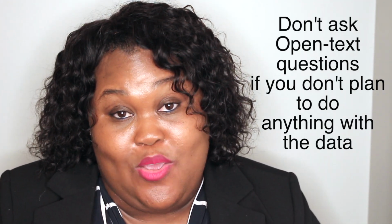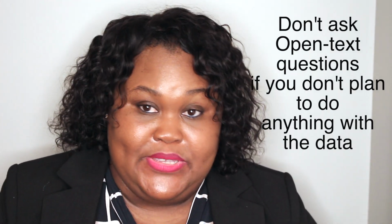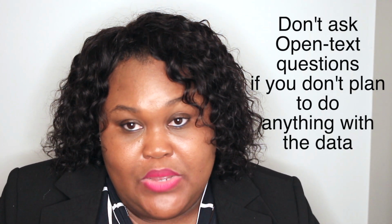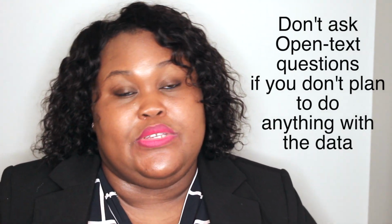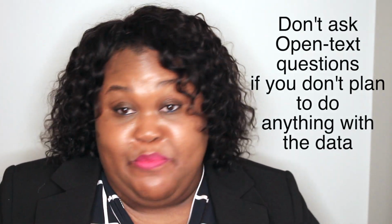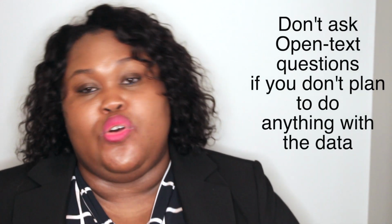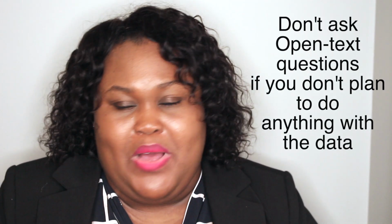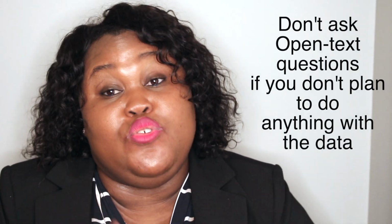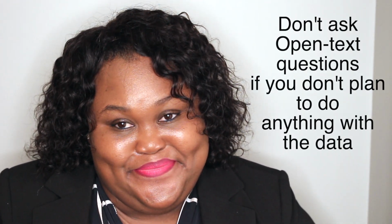However, with this caveat, if you have no intention to do anything with the open text questions, don't ask it, because the energy that it takes for somebody to write it and to trust you, they really want you to do something with it. You really need to do something with it. You can do NLP modeling on it. You could do theme and sentiment analysis on it. There's so much you can do, and it's so robust, that type of data. But if you do not intend to do anything with it, don't even bother.